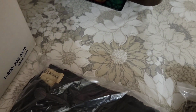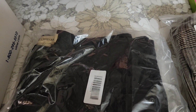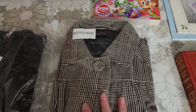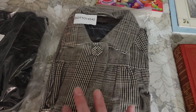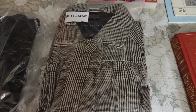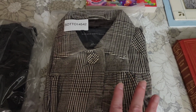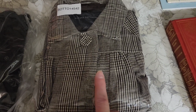This is a pair of jeans. It's hard to see. It's Democracy jeans. They're black. I took a $20 offer for those. And then this one is one of my all-time favorite jackets. It's by Banana Republic. It's a real 60s throwback jacket that came out in the 90s. It's awesome. And that one is going to New York City. So that's fun. She's going to be very stylish in this jacket. And I took a $25 offer on that one.